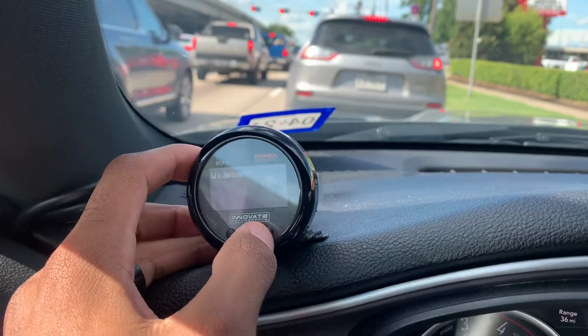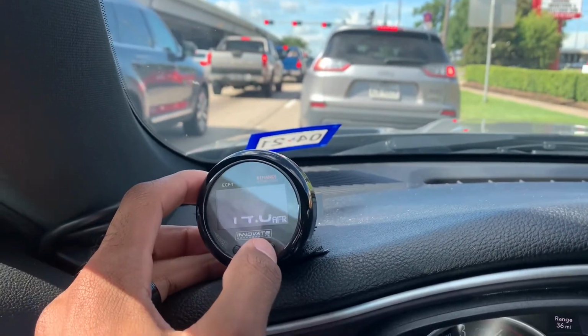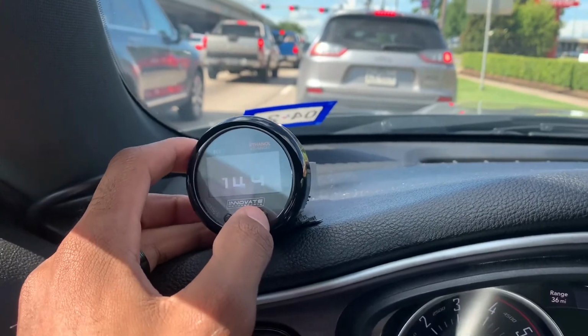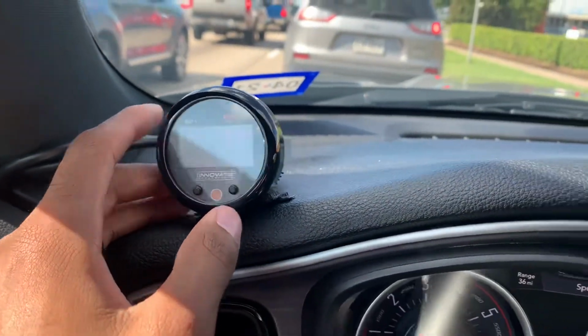And again, it's been running really rich. It's been running anywhere between 11.5 and 11.7, and in some cases at wide open throttle, I've even seen it hit 11.2. I know it's kind of hard to see this with the little digital display.